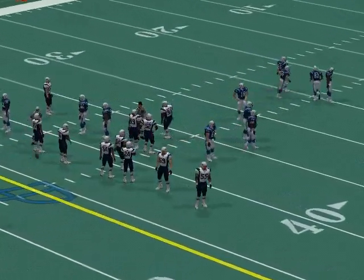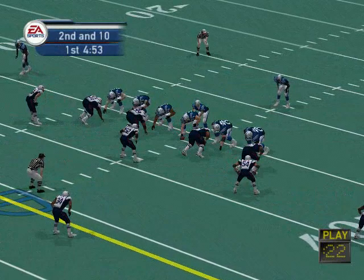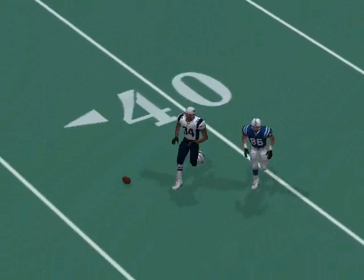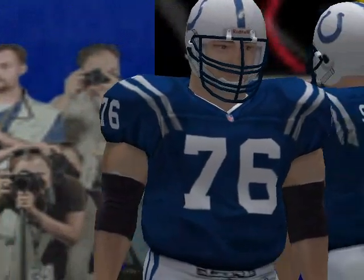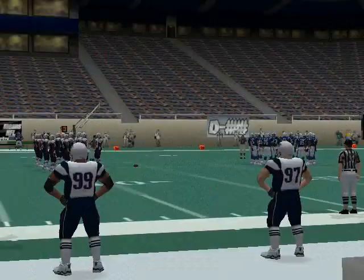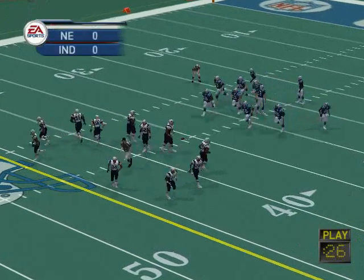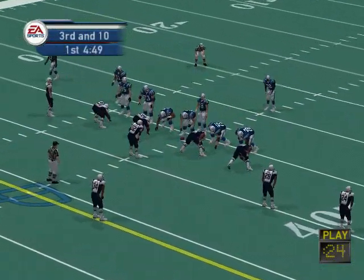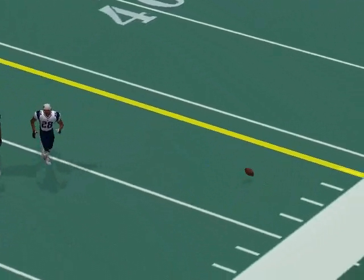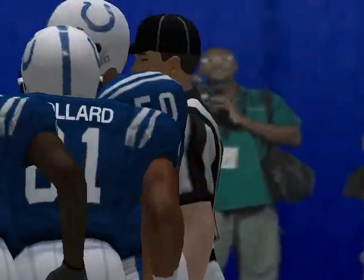And we're back. Set. Hut, hut. Manning steps back with the throw. Hathan, the intended receiver. That was a zinger. It had too much pop. With the throw, batted away. They put some pressure on the quarterback that time. He had to get rid of the ball in a hurry.